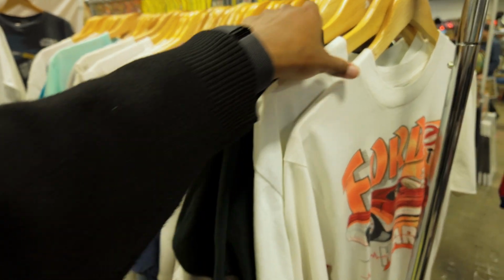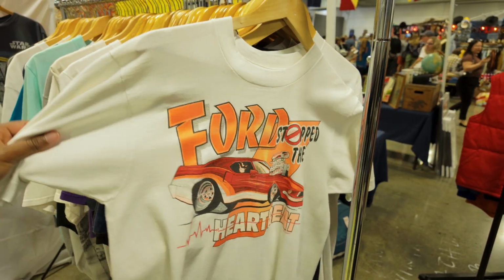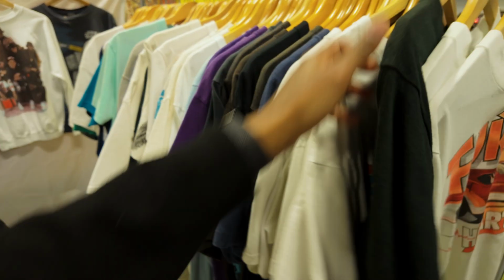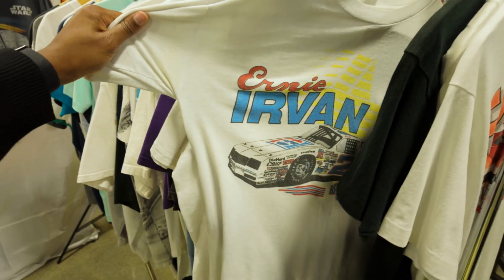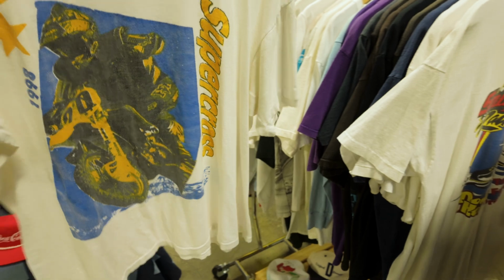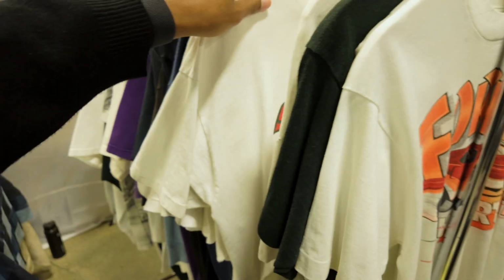But I also want to show you guys what it looks like when you just stop and just check out some of the racks. Almost every piece is a banger. Vintage Disneyland. I'm not sure what this one is. It's Ernie Irvin, funny name. 1998, Supercross shirt. That's super cool.